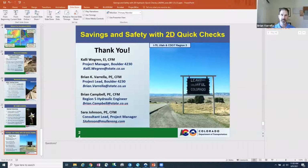So to answer your question about LiDAR, I still recommend everybody get as much survey information as they can using standard survey techniques and protocols that we're all using in design and construction project delivery. But for the purposes of a 2D quick check, in most places, LiDAR is adequate. Just remember, your water surfaces will probably be higher than actual only because you're not picking up on the conveyance associated with channel bathymetry.